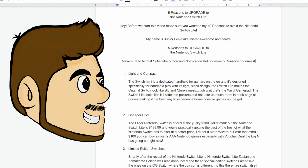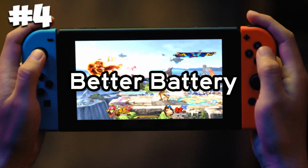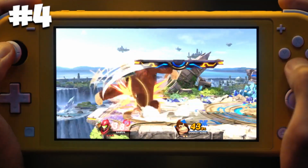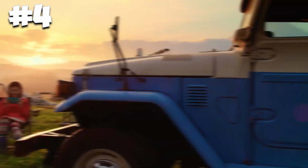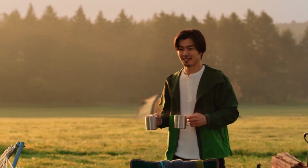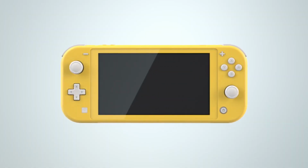But other than that, number 4, better battery. The Switch Lite uses a more efficient processor that enables smaller heat vents on the top of the system, and with that, it means up to 20 to 30% better battery life on some games for the Switch Lite. The battery life can be drained quickly if you're playing an intense game like Breath of the Wild on the Switch, so this extra 20 to 30% is really good news. 20 to 30% can take you a long way when it comes to battery life.